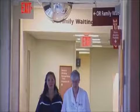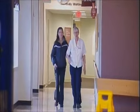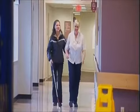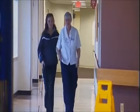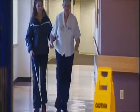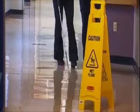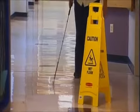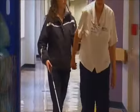Cold out today. Not only patients, but visitors as well may need assistance. Remember, if you are leading someone with visual impairment, offer to let that person take your arm. As you are walking together, describe the environment, including obstacles you are trying to avoid. There's a wet floor sign here, so we're going to need to go a little to the right, and a laundry cart on our right.